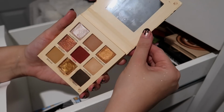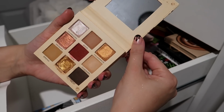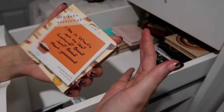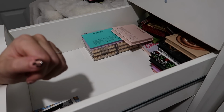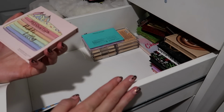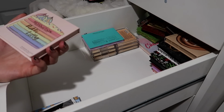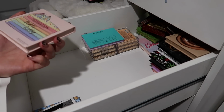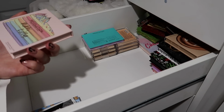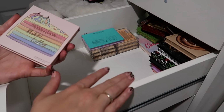And then we have this one. Oh my god, you can tell I've loved this one very, very much. But again, I will see if anybody else wants that, because I know I'm not going to reach for it as much. I literally never reach for my Revolution palettes, because whenever I get ready for a night out, I try and use my bougie stuff, because obviously I've paid so much more money per item for my bougie stuff, so I don't really reach for stuff in here as often.